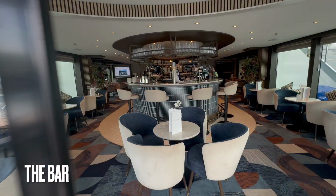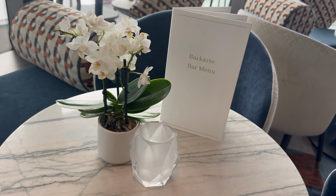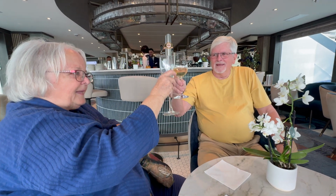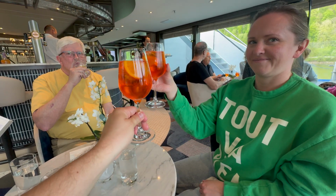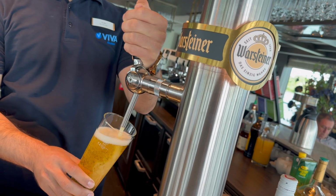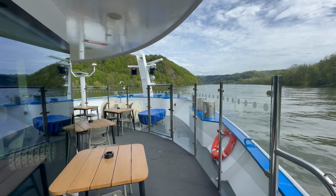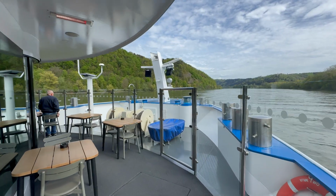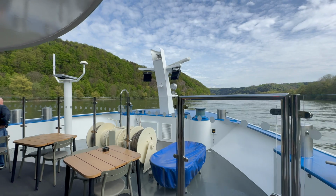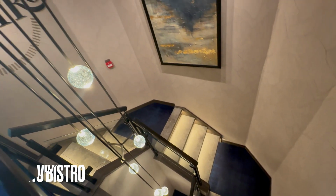The bar is located on the bow of the ship. You can get really great views here from the outdoor patio, and there's floor-to-ceiling windows, so really great views as you're puttering down the Danube. We have, of course, complimentary alcohol throughout the whole trip. They have Warsteiner on tap, both Hefeweizen and their Pilsner, some lovely bar nuts, and a whole selection of cocktails, as well as different wines like Riesling, which is really popular in Germany.